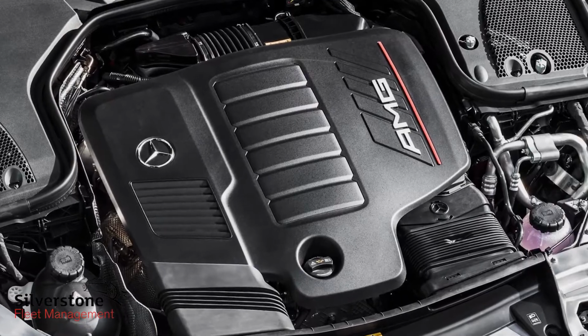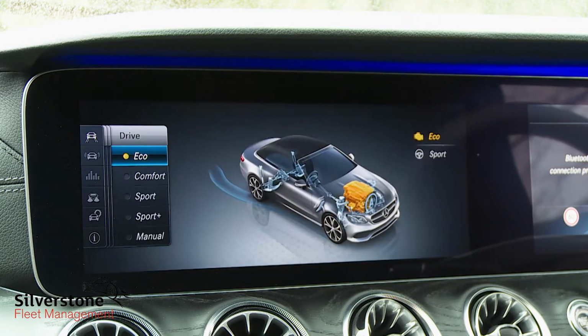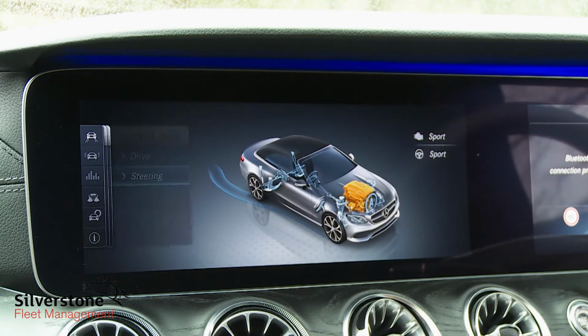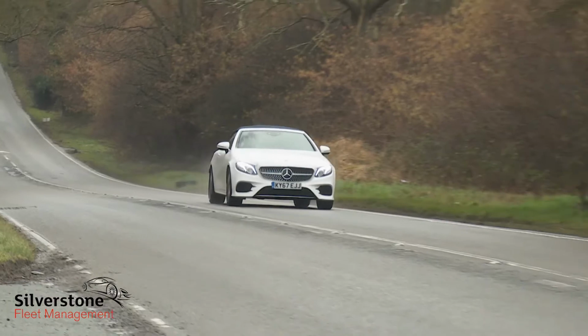In all the 6-cylinder variants, you get as standard the Air Body Control air suspension system, which is optional on the 4-cylinder derivatives. This setup can be fine-tuned via the various settings of the Dynamic Select driving mode system, which influences throttle response, steering feedback, and the reactions of the standard silky smooth 9G-Tronic Plus 9-speed automatic gearbox that all E-Class Cabriolet models must have.